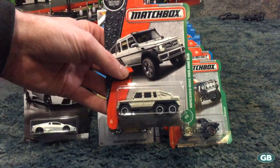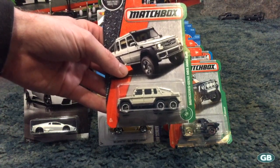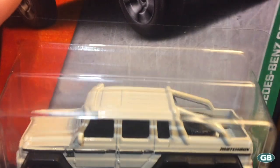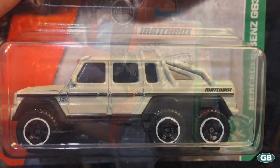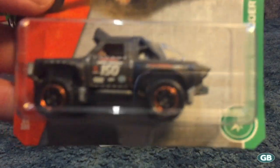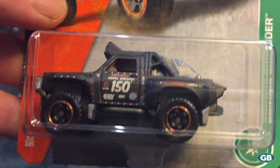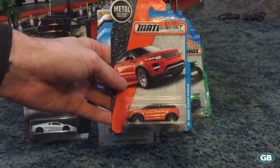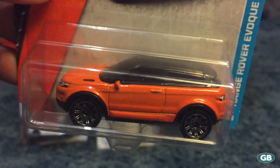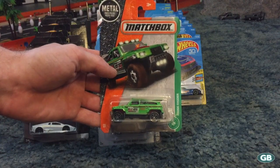Starting off with Matchbox, the Mercedes-Benz G63 AMG 6x6. Followed by the Matchbox Sonora Shredder. Matchbox Range Rover Evoque. And last from Matchbox, the Ridge Raider.